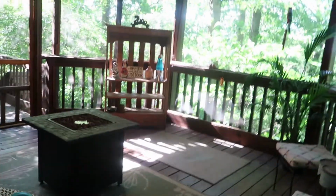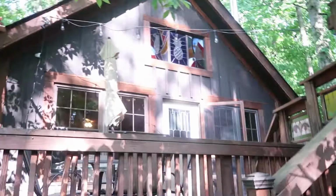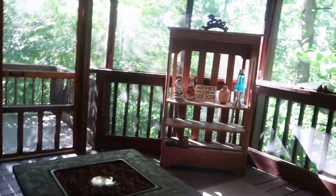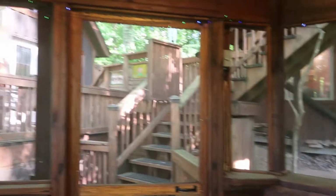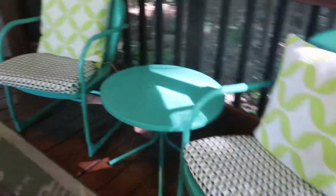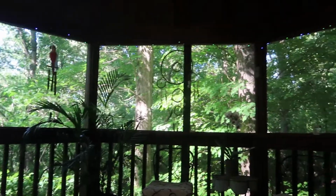And then here is the gazebo. So cute. I'm coming down here tonight, hanging out. Ooh. And then that's the view up there. And that's our place back there. All right, so this is the gazebo. Super cute. We have a little fire pit. I have a feeling we're gonna make a fire tonight or tomorrow morning when we have our coffee right here. And then there's a pretty view. So gorgeous. So pretty. I love staying in the mountains.